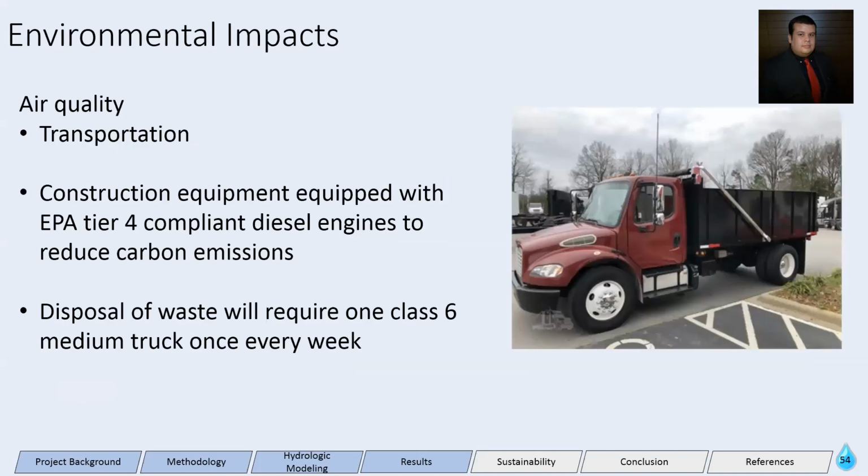Transportation and construction also play a role in the impact on air quality. To reduce the impact of construction, EPA Tier 4 compliant diesel engines will be used for heavy machinery on site. Transportation will require a Class 6 medium single-axle dump truck. To reduce the number of trips while still using a smaller diesel engine, solid waste shall be extracted once a week from an on-site storage unit.